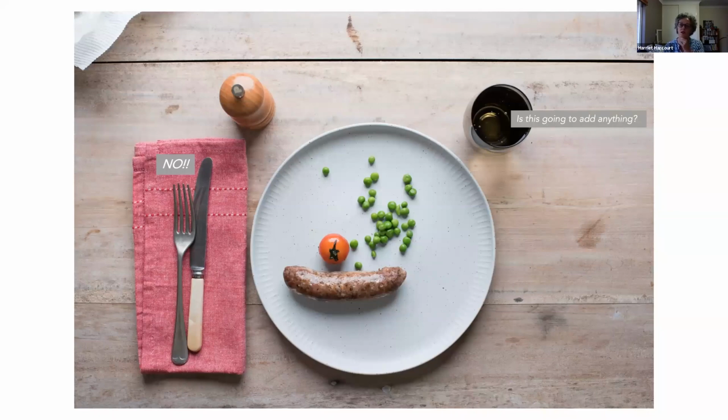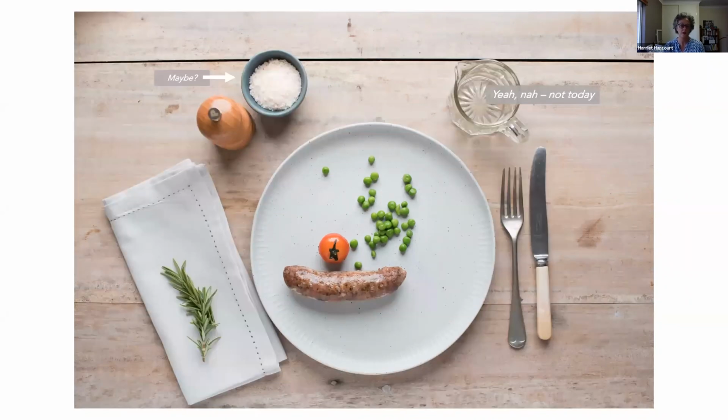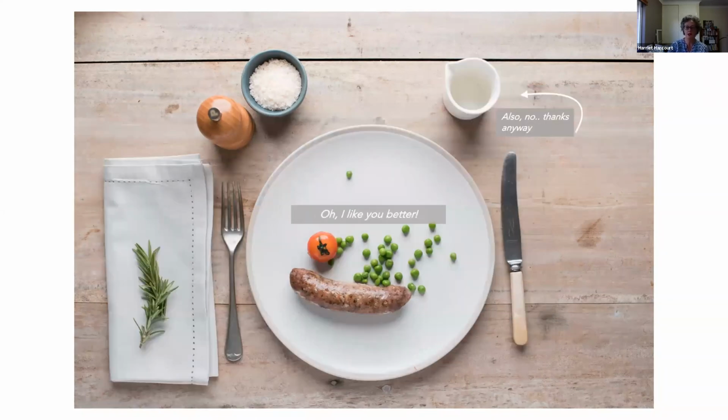A dark glass of water wasn't working out for me. And again, here I am going neutral, neutral, neutral, because my sausages and peas and everything in the end are what this photo is going to be all about. So now I'm getting a bit happier with it because I'm liking this look more, and this is a lovely jug, but I don't think it's going to work for me today. And I then suddenly, randomly changed the plate and thought, oh, I like that better. So you can see I'm just heading straight back down the path in this instance to keeping it really neutral.